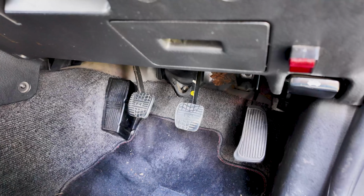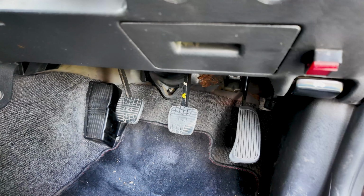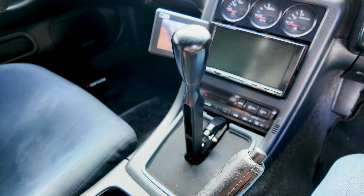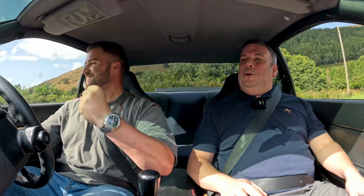So Max, I've got to warn you, we are on a paddle clutch on this car. Fun fact about me, I've stalled every paddle clutch car I've ever driven. Well, let's try and fix that today. I like the shifter. No, I'm going to start with handbrake. Yes! Go on. I haven't done it.